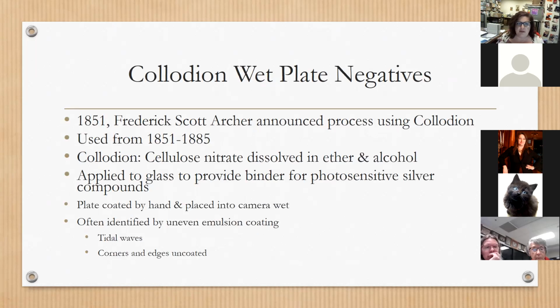One of the most commercially viable early forms was collodion wet plates. They were invented in 1851, and they also used collodion, which is that sticky plant-based substrate. They were usually used from about 1851 till about the mid-1880s, although some people used them beyond that.